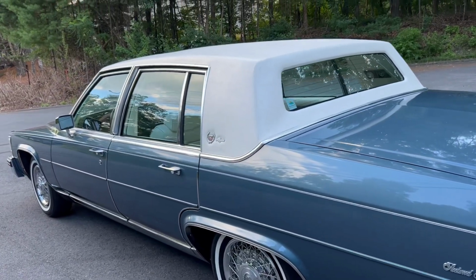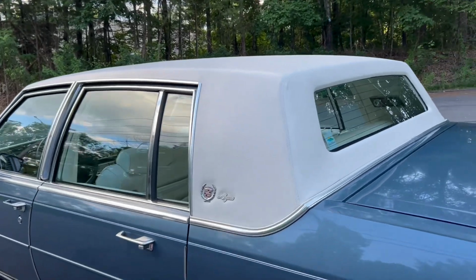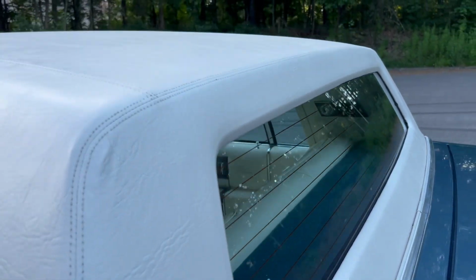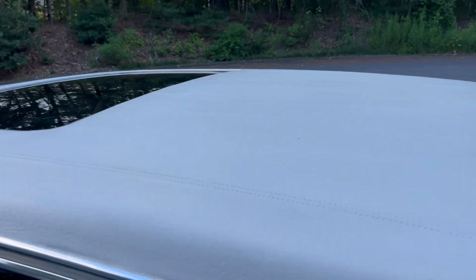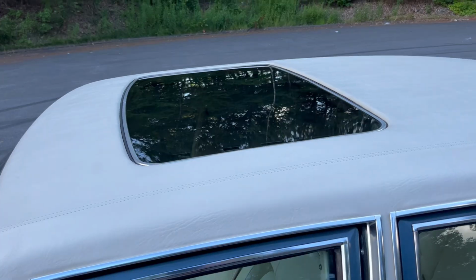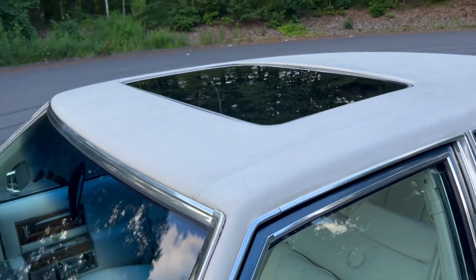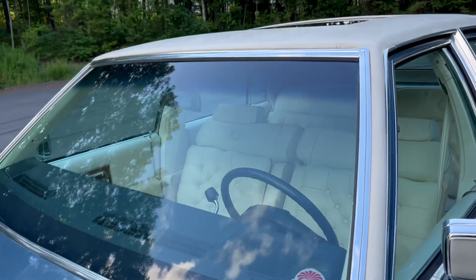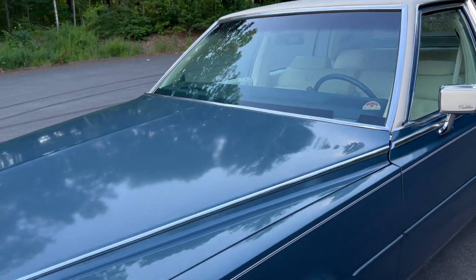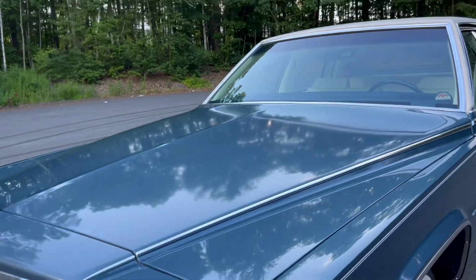Aside from that, it was really mechanical stuff, but you can see it's an absolutely gorgeous shape. Very original car. Beautiful original vinyl top. It is a factory Astro roof car, which is a huge plus. I wish some of my Broughams in my collection had Astro roofs because they're just that nice of a feature.